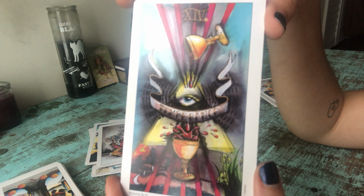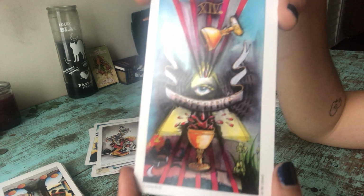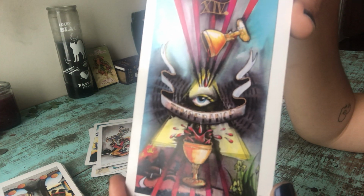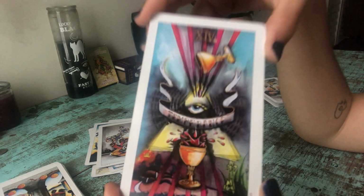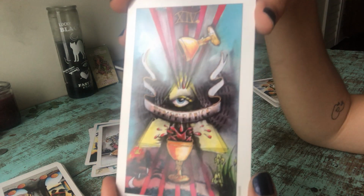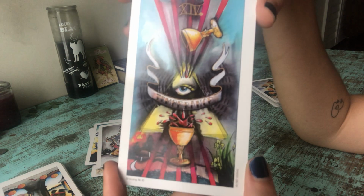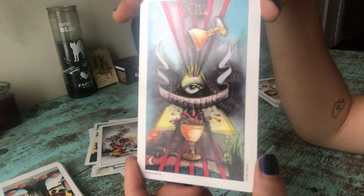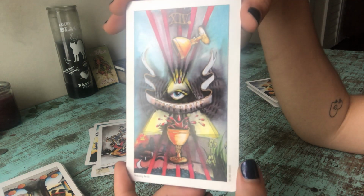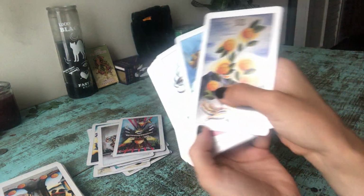This is Temperance. Usually we have a little angel mixing hot and cold water. And here we have all sorts of things going on. That makes sense. I guess this is a mind's eye awakening, which is really, really interesting, but very different. So yeah, it's not for everyone. I like it because it definitely offers a different perspective. And yeah, so I'll just show you a little bit more.